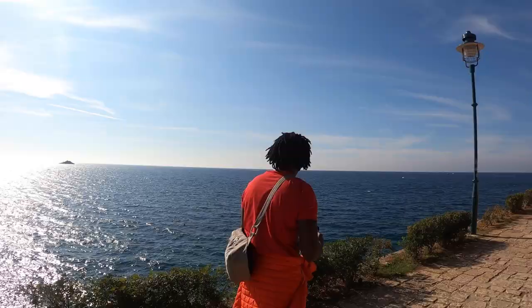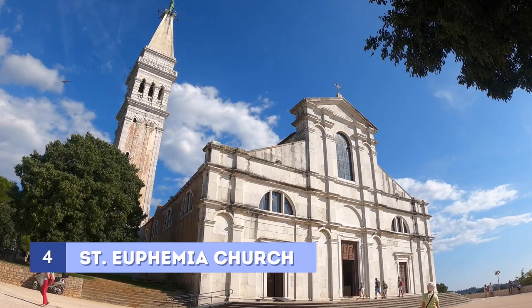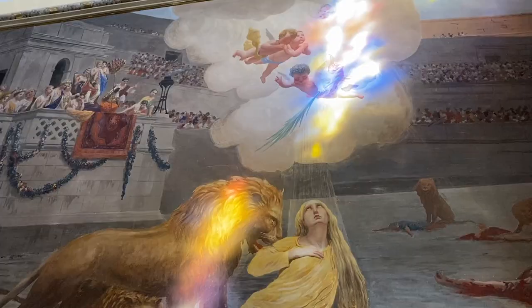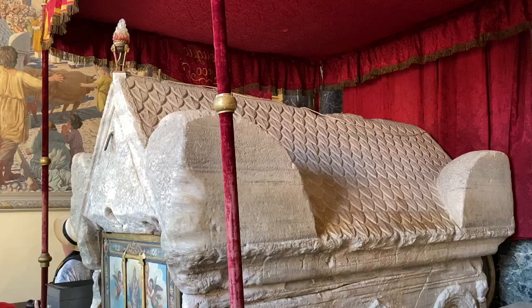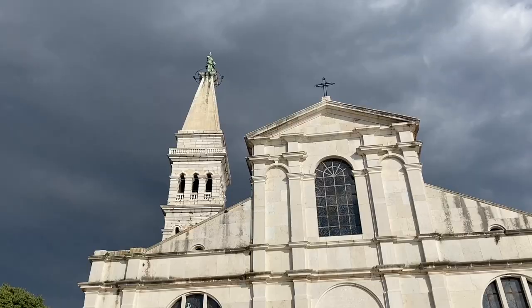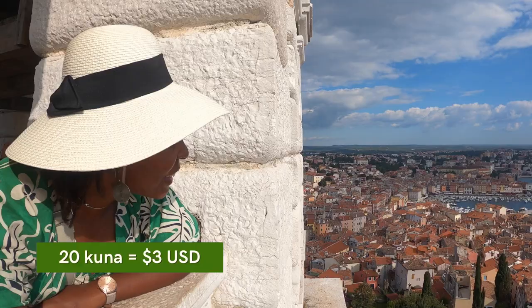Next stop is the crown jewel of Rovinj, the Church of Saint Euphemia. This church was named after Saint Euphemia because her sarcophagus mysteriously washed up on Rovinj's shores in the 10th century. You can still see her sarcophagus in the back of the church today. We also recommend paying the 20 kuna to climb the clock tower to get amazing views of the city.